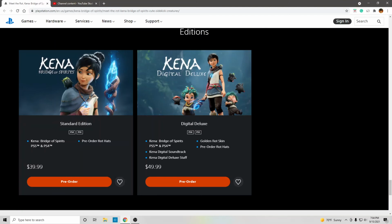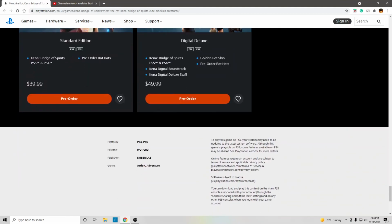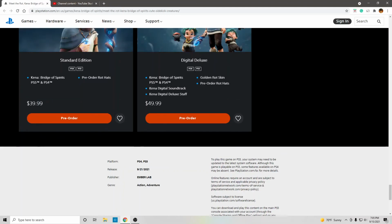I've got the Kenya deluxe edition, so cannot wait to get that. And this comes out September 21st. So we're days away. I will be playing this game. I'm excited for it and I can't wait.